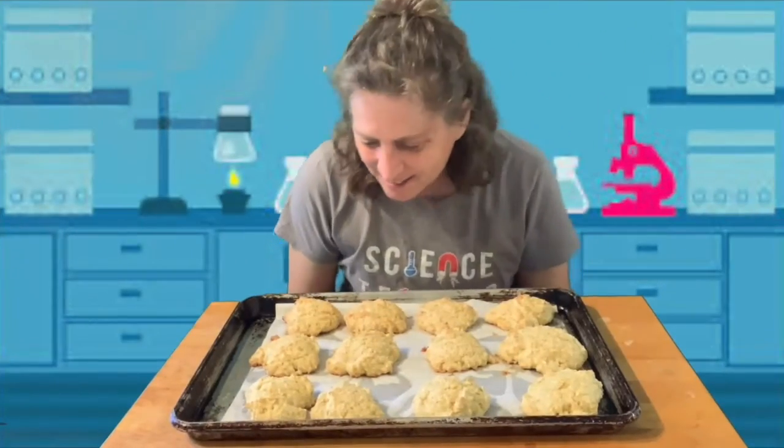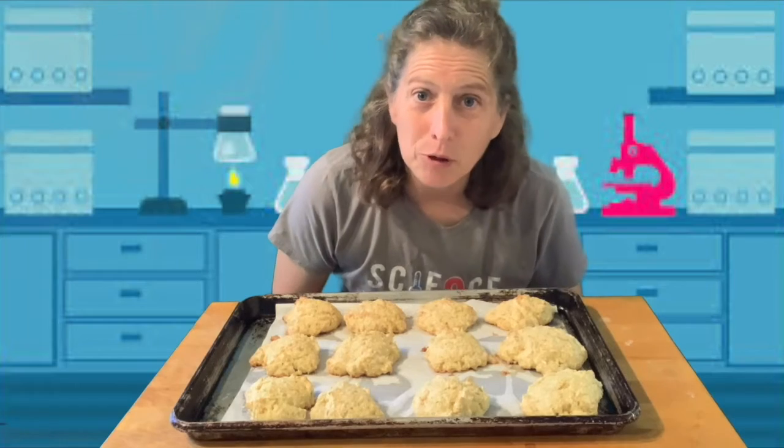Okay, they're done. Wow, they smell really buttery. And you can see they didn't grow a whole lot more like bread would. When we make bread, it really rises because that is a different leavening agent. Both cookies and biscuits may be tall, but the difference is on the inside. When I broke this open, look how fluffy it is in there. There's a lot of air in there. That's what the baking powder does versus baking soda.